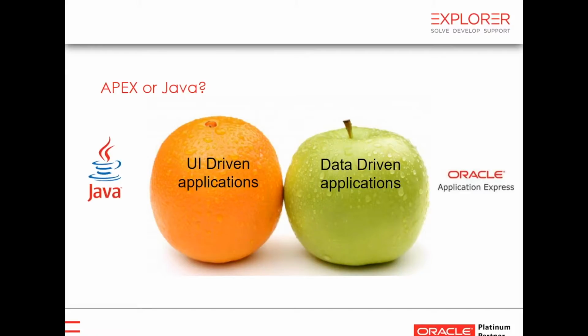Well, obviously, the 5 ways I've mentioned: you've got Forms, you've got Apex, you've got ADF, JDeveloper. Rising and gaining more interest is JavaScript Extension Toolkit, which is JET. And then you've got MAF, which is Mobile Application Framework. So, they all have a place. They all are very useful, but the two primary ways of building applications are Java-based applications or Apex, if it's data-driven applications. So, let me just briefly mention the other two.